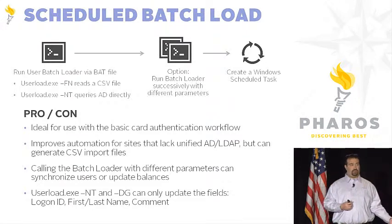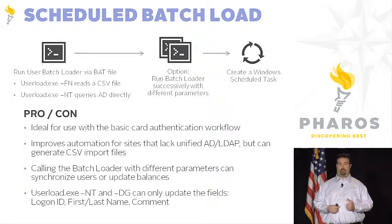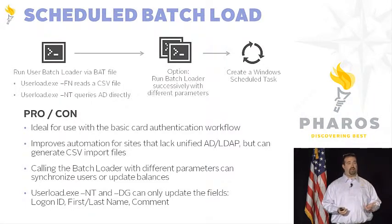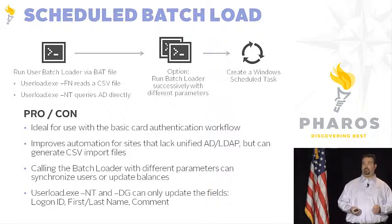The Windows Task Scheduler is already built into the operating system. The user batch loader is already there, and it's a matter of a couple command lines in a Windows batch file scheduled to run on a cycle. And it allows us to handle a situation where there might not be an external system that we can actively query live.